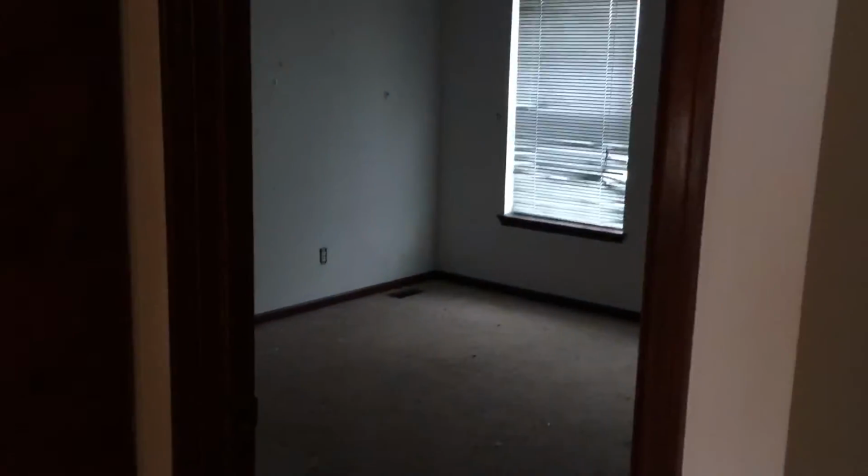And then right off the stairs as well, the other 2 bedrooms. Sorry, it's gonna be a little dark because we don't have light bulbs in these, but you can see bedroom number 2, a closet, and then bedroom number 3. Good size, all good size bedrooms here, and closet in here too.